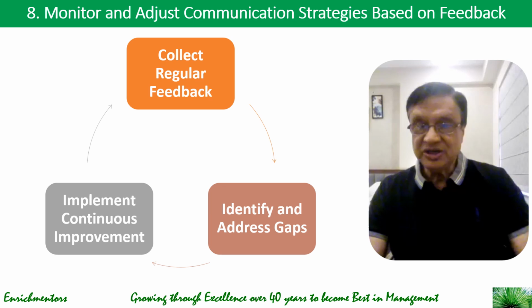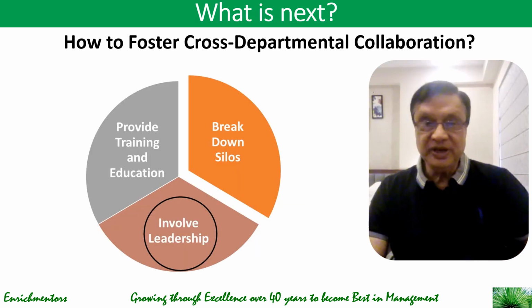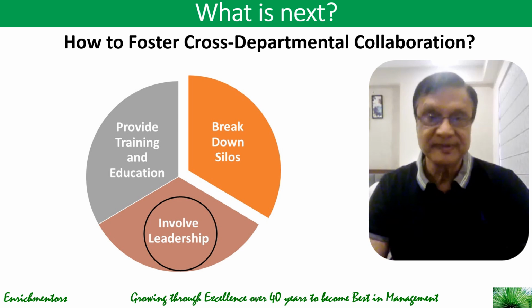And then implement continuous improvement by refining communication protocols, meeting schedules, and information sharing tools to adapt to changing needs and improve efficiencies. So, having looked at how to break down these silos, what do we do next? We will now look at one critical thing, which is how to involve the leadership in fostering cross-departmental collaboration.